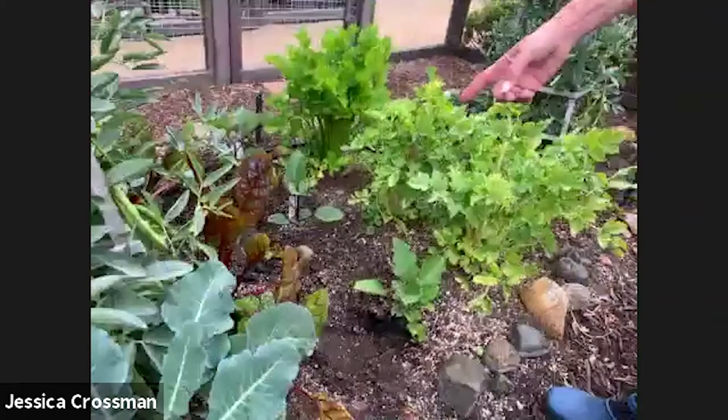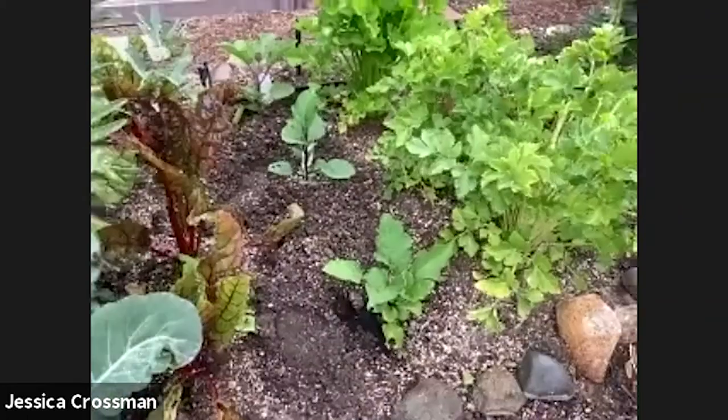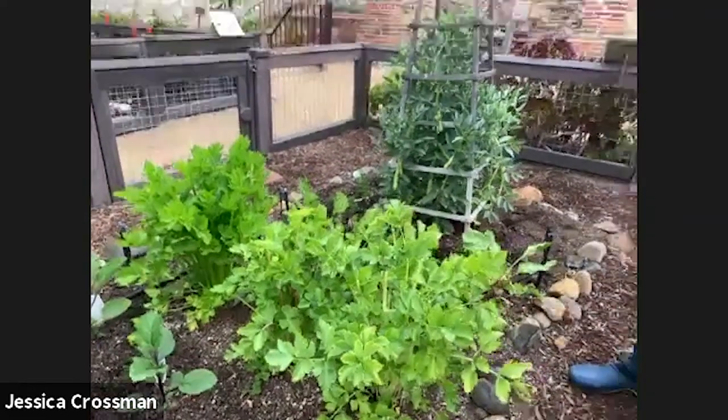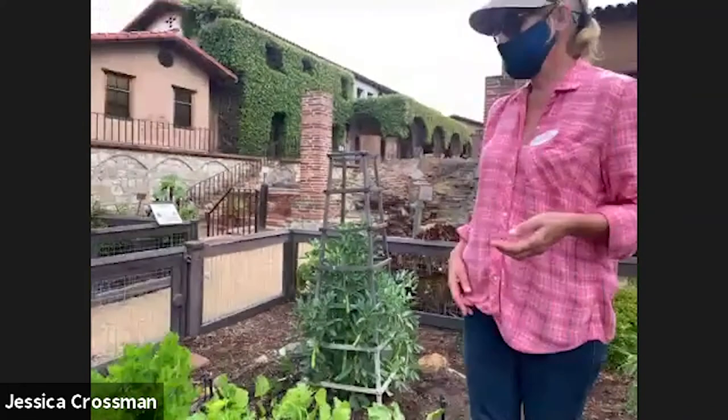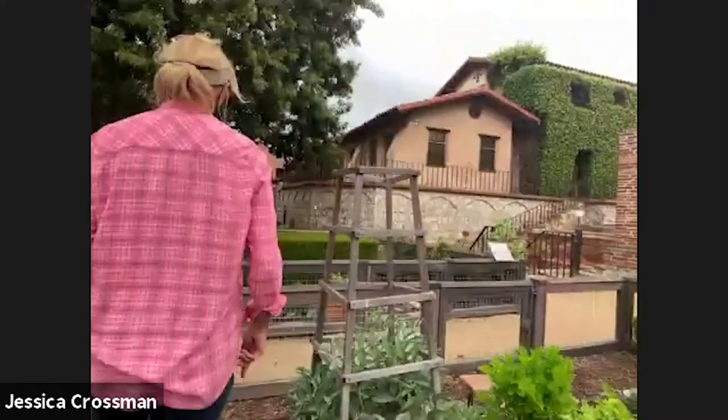Ooh, look at those beautiful red, really nice beets. And we have eggplant, celery. We try to plant a variety so we can show families and kids just what the crops look like when they grow. Absolutely. And I'll take you over to our herb garden.